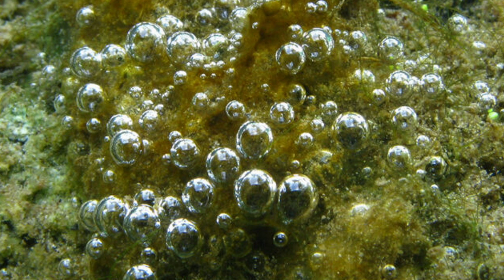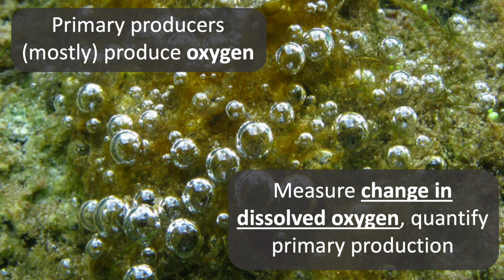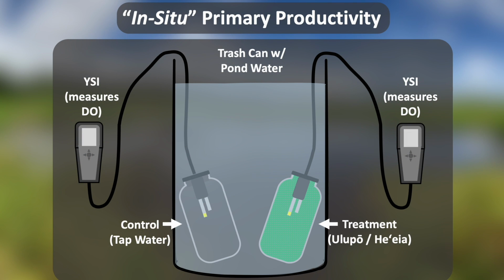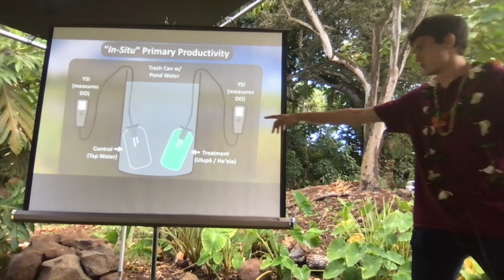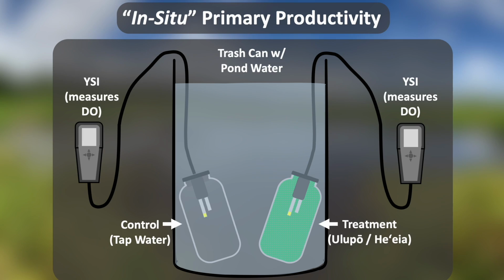One way you can do that is, when primary producers grow and produce carbon, they also produce oxygen. And so if you can measure the change in the dissolved oxygen in the water, then you can quantify the primary production. So here's my experimental design for my in situ primary productivity, basically measuring it at the pond, in the pond, to the best of my ability to get an accurate reading. Basically 2 bottles. One has the pond water in it with all the green stuff, and then one has just tap water in it as a control. They're hooked up to 2 devices that measure the dissolved oxygen.